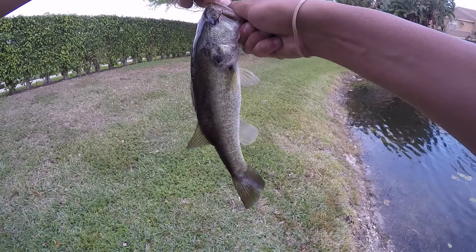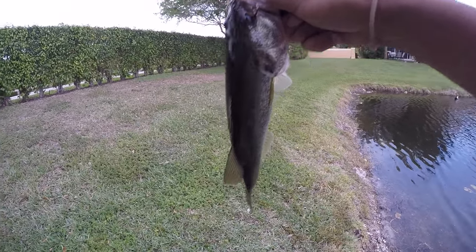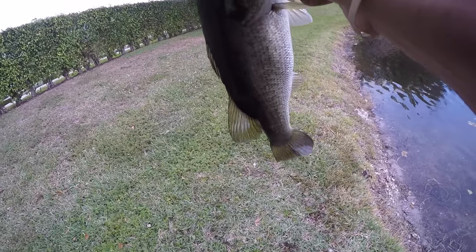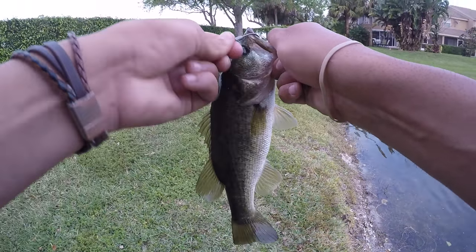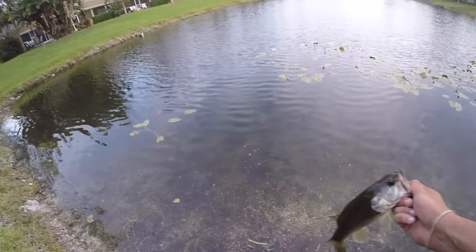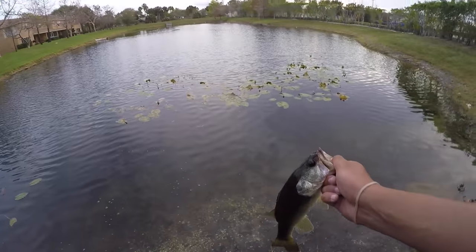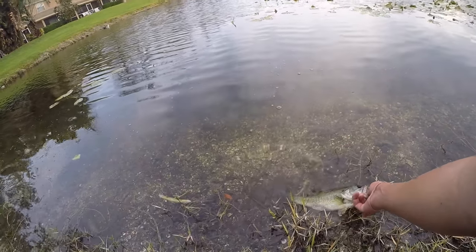Oh, got him right through the eye socket. Get this guy out as painless as possible. There we go. There we go, his eye's fine. You good? Yeah, you're good. That's the second one I got in these pads in a matter of minutes. I mean, Google Earth is really paying off right now. Here you go, buddy.